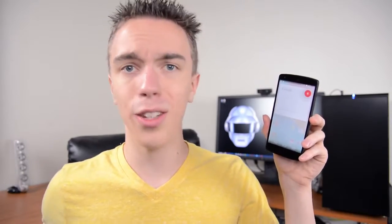And that is probably the biggest problem with how Google Now works on the Nexus 5. It is very easy to accidentally trip it by saying, "Hey Google," or "Sup Google," or "OK Google," and it will pretty much pick it up.